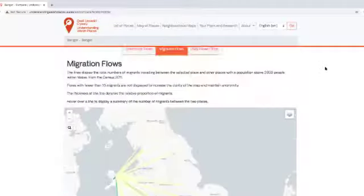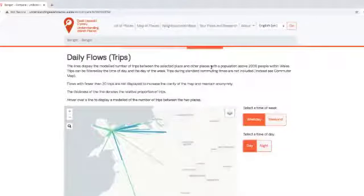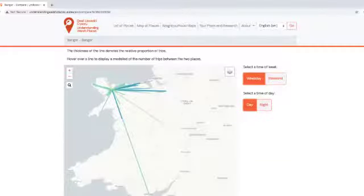As Bangor is a university town, we can see a really interesting map of where people are moving to and from. We also have this addition of daily flow maps, and this is basically trips. So where are people going to in the day from Bangor? And you can see that there's a really wide variety here as well. So this is in the weekday daytime.